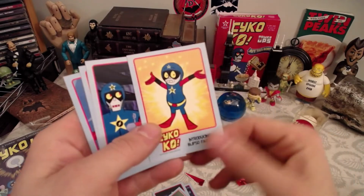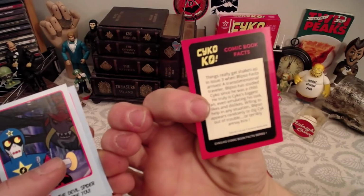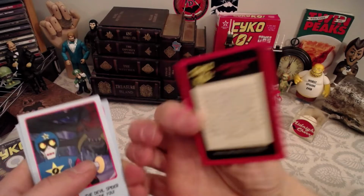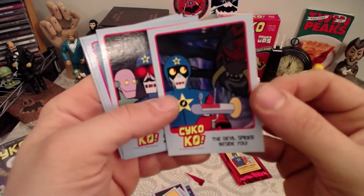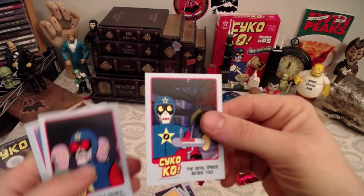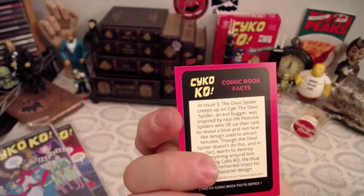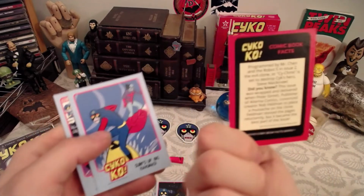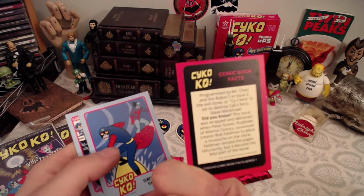Blipso Facto, of course, from issue 3, which if you've not read is pretty recent. But Psycho's biggest fan, of course, sort of a trans-dimensional traveler. A little bit of references to other comics back in the day, guys. The Devil Spider Beside You. Of course, issue 3. Double Trouble in a Mustache. Got Mr. Chen and the robot in issue 2, the Evil Cyclone.